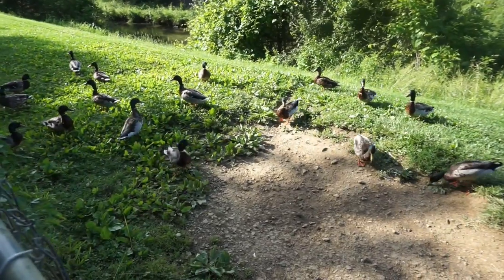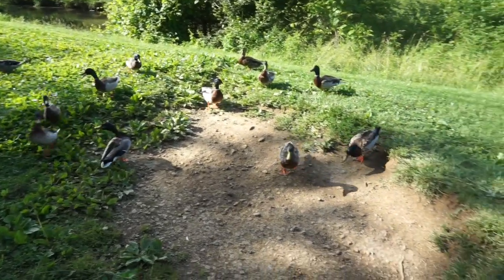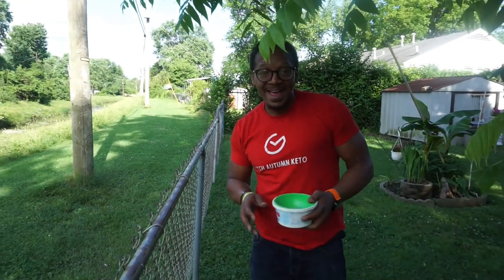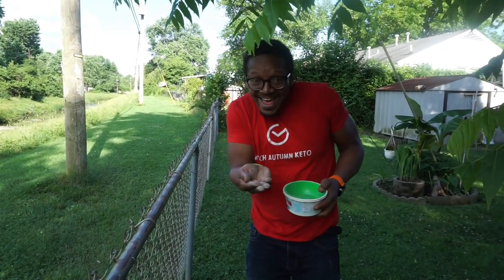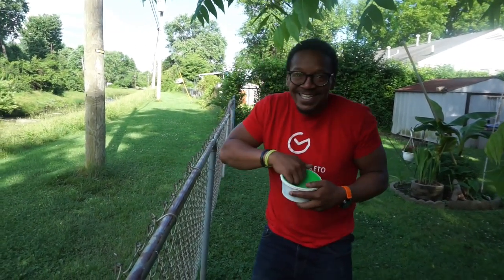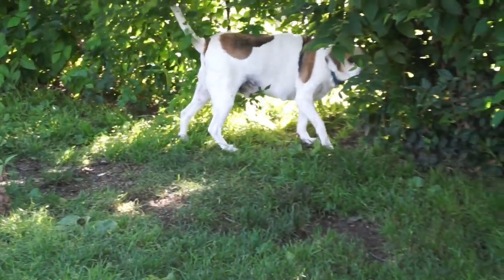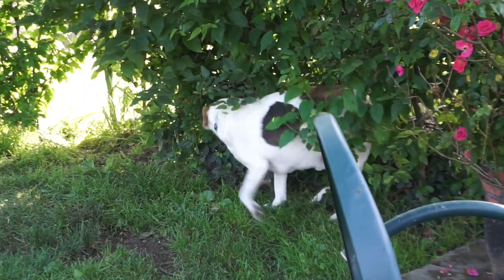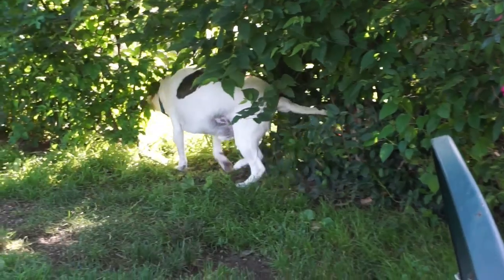We're over at Aunt Beverly's house, chilling with the ducks. Look at Richard, National Geographic, just feeding the wild animals. He's so silly. Can you see? BJ just likes to rub his body up against the fence. See, he just walks along the fence back and forth.